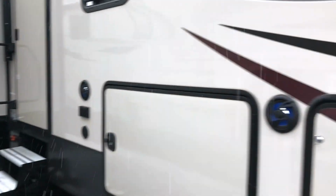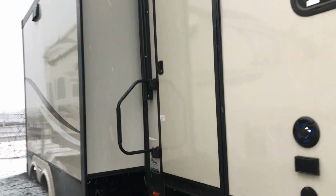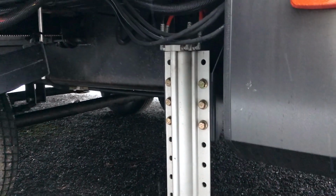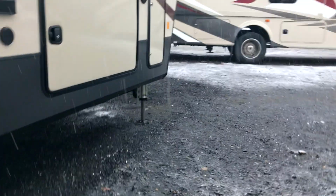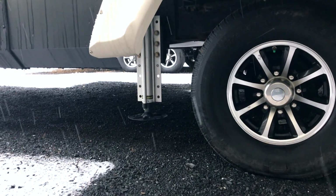See, you do have two outdoor speakers. This is a 15 foot awning on the entry door side. They give you four steps for the entry door. This is going to be your 6-point auto leveling system. You're going to have three on this side and then three on the other side. So this one's right in the middle of the coach. Of course, you have one up front. Then you have one just behind the rear wheels of the coach.